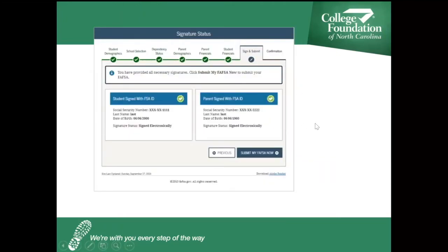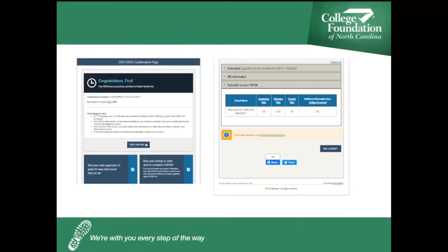Okay, so this is an example of what a student will encounter if they choose to sign the FAFSA with their FSA ID. Once the student and parent have completed that process, they'll get a breakdown of their Social Security number, and they can click Submit My FAFSA Now in the lower right-hand corner of that page. Now, once they have submitted those FSA IDs or electronic signatures, then we have our congratulatory page. Students can find their data release number at the top left-hand corner of this page, and I encourage them to take a snapshot with their phone in case they choose to add additional colleges to their FAFSA.